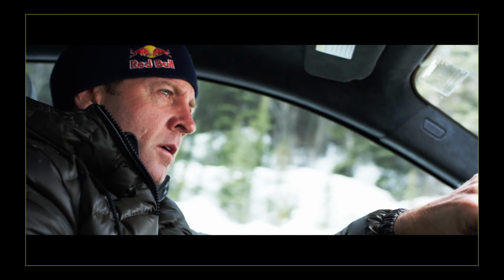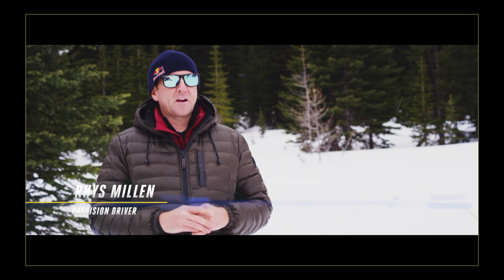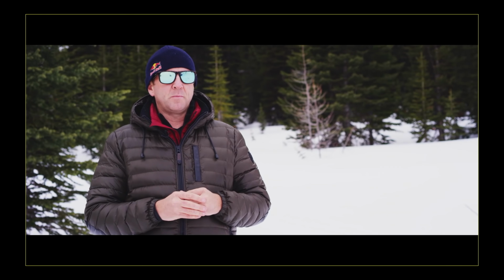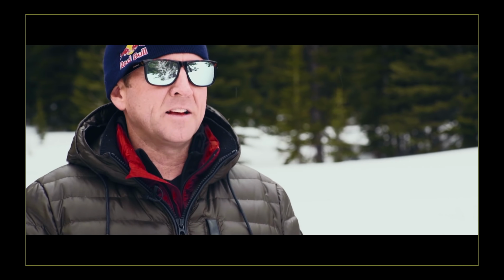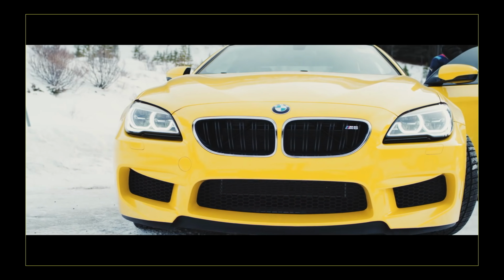Usually when you get the opportunity to sit behind the wheel of a car like the BMW M6, it's at a racetrack. When you're on pavement, you have a very consistent grip. You can be very aggressive with the throttle. Come to this environment, you have to be very delicate and smooth with your hands, but again, match that with your inputs on the throttle.